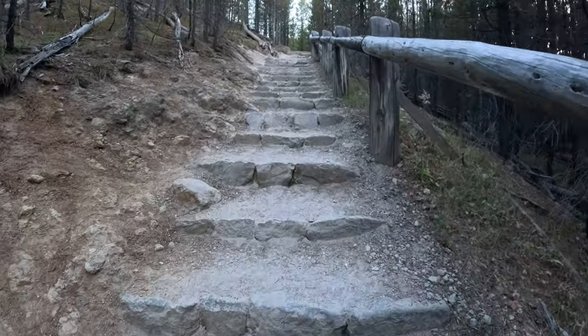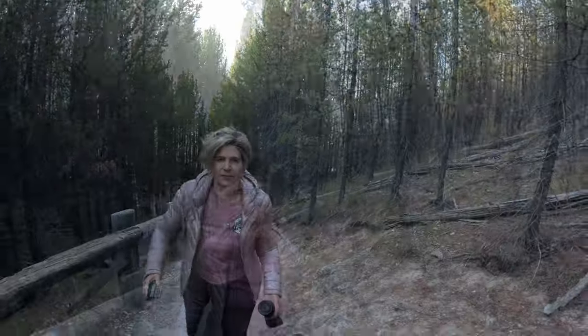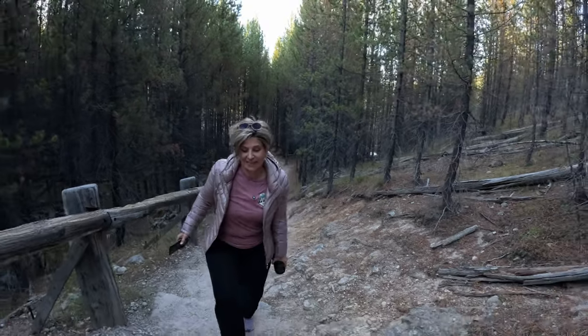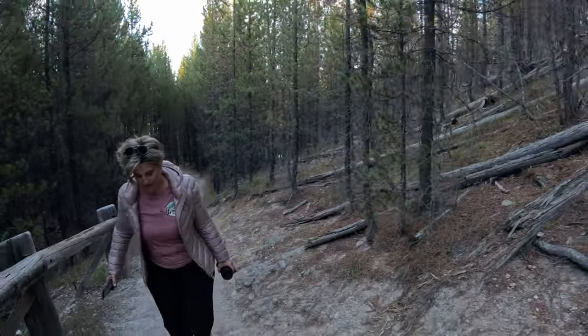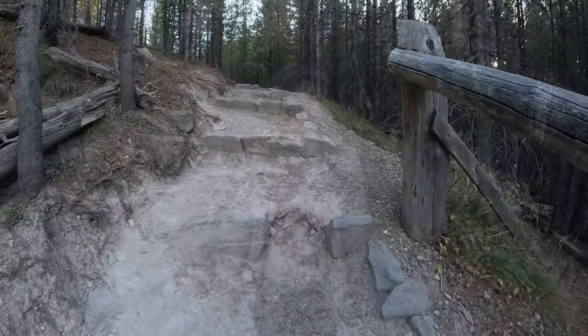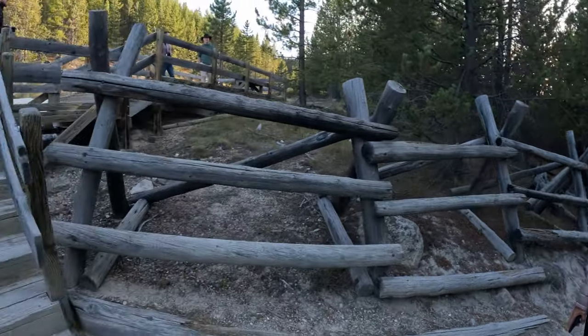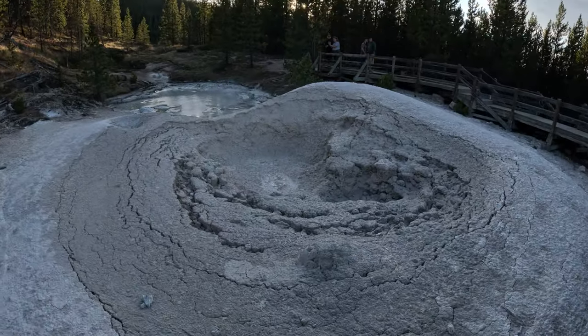We'll call these Yellowstone stairs. Marianne loves Yellowstone stairs. We'll be going up lots today. I have little legs. These stairs are huge. We're almost up top. We made it. Does the mud go bloop up here? Sounds like it. Cool. Oh, it just flings it.